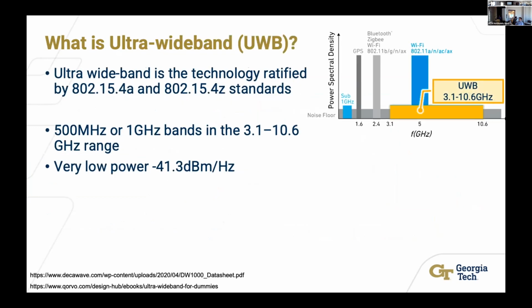But what is this ultra-wideband? There's a lot of confusion around UWB, and that's why I have a couple of slides to just introduce this particular technology.